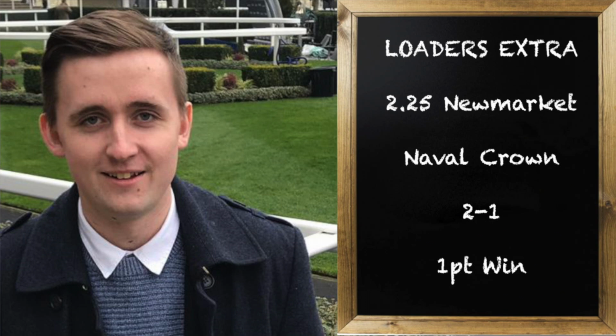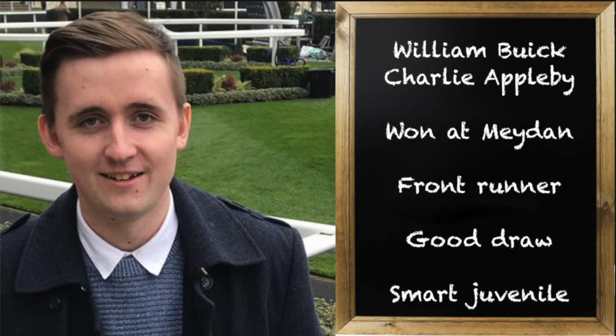Now this horse comes here with a recent run under his belt, where actually he beat Master of the Seas, who's favourite for the Craven, later on in the week on Thursday. He beat him quite easily that day, making all from the front, and I think if he deploys similar tactics tomorrow, he might just be hard to peg back. He's drawn near the rail as well. I think he's drawn in stall 2, so he's got a good draw to work with tomorrow, and I think he's got a really good chance in this race.